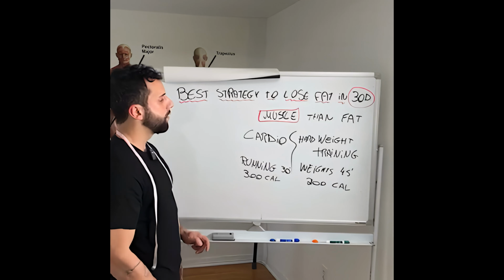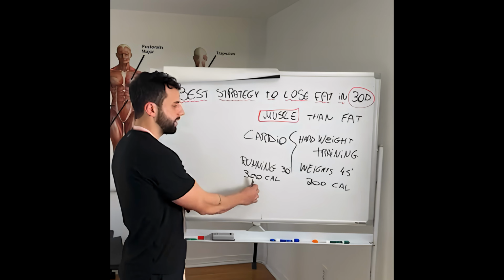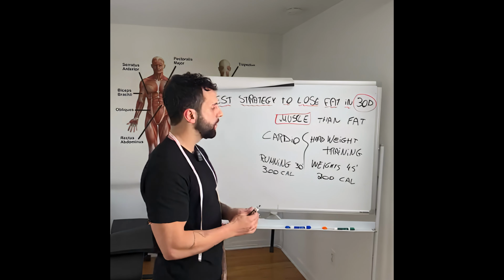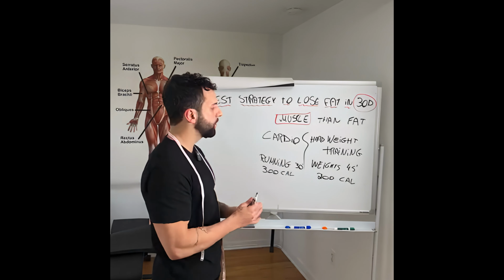If you only look at this, if I ask you, what's the best type of exercise that, if you do, will help you to lose fat faster? Of course, you'll answer the running, cardio activities, okay? Because only 30 minutes here at a moderate intensity for an average person, you spend around 300 calories compared to weights, around 45 minutes that you need to really do a good workout session, or you spend 200 calories here. By only looking at these two pieces of information, if I was going to ask you which one is better, you would probably say the cardio workout, right?